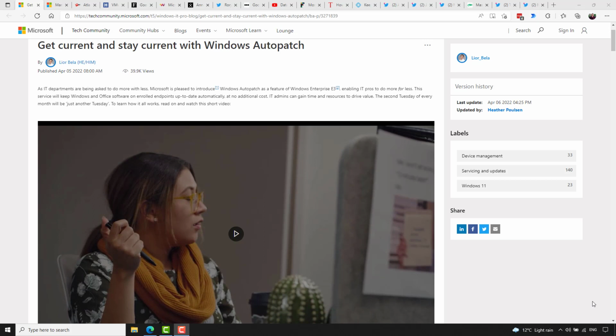Microsoft also announced an Autopatch feature for Windows that they claim should enable IT pros to do more for less. Microsoft's E3 customers will be able to use the feature at no additional cost. They say that with Autopatch, Patch Tuesdays will be just another Tuesday, and say, hey, why not even just take the day off as the patching will be completed automatically? I think they're pretty ambitious with those statements.